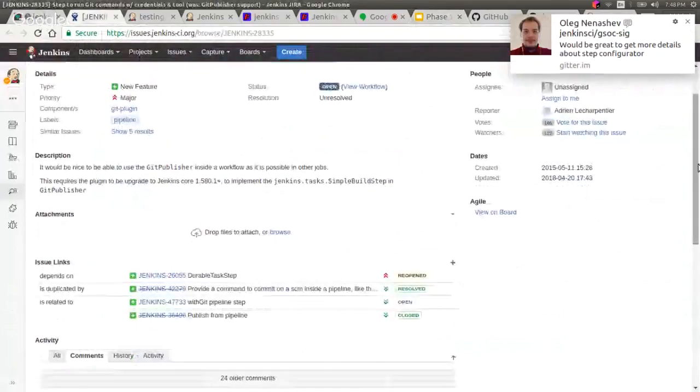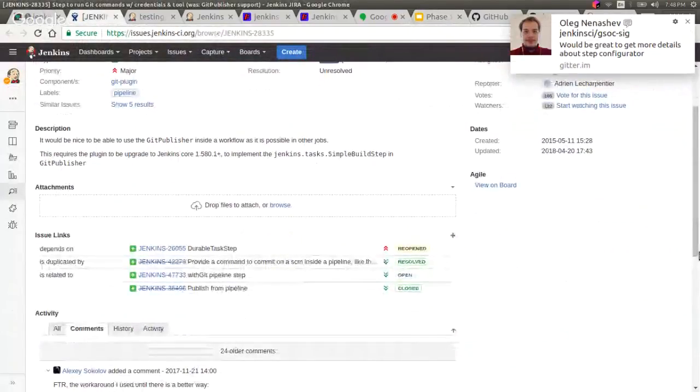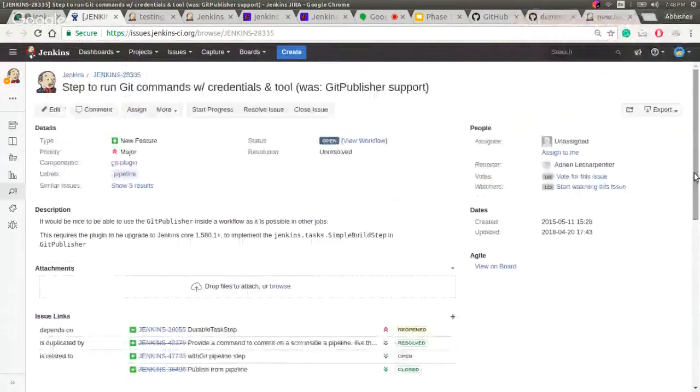Okay. So I have not seen this ticket before. Can you explain what it is about? So yeah, this is a request to have a step which does git push and takes credentials. I guess JC was asking whether your implementation can be used as such a step and maybe whether it could be moved to the git plugin then.